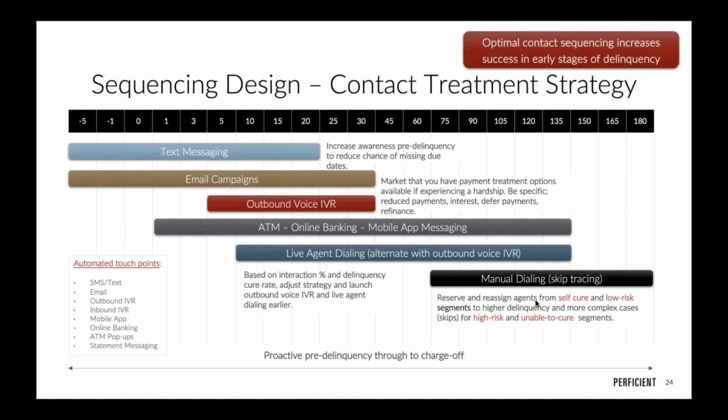This slide represents a sequencing design example of how multiple contact channels can be layered from pre-delinquency, you'll see in the upper right with that black bar, through to charge-off. Charge-off being 180 days past due in this example. And you'll see in the upper right in the red that optimal contact sequencing increases success in early stages of delinquency. So what's your cost per call? Do you budget $5, $7 per call when your agent takes a call? So by structuring sophisticated sequencing, you get to drive higher adoption rates, interaction, and self-serve payment rates.